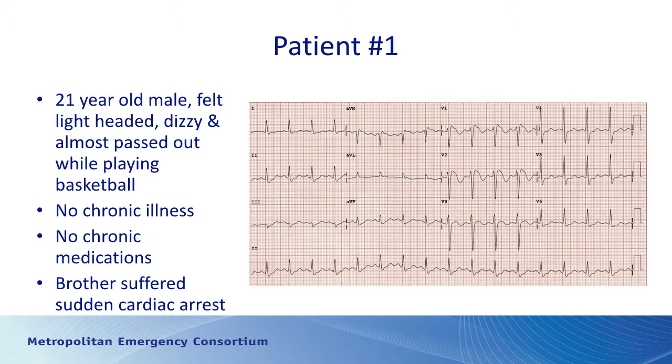The first is a 21-year-old male who was playing basketball, and he felt dizzy, lightheaded, and almost passed out. He has no history of chronic illness. He has no chronic medications. But with further discussion, you find out that his brother passed away from witnessed cardiac arrest, also while playing sports.